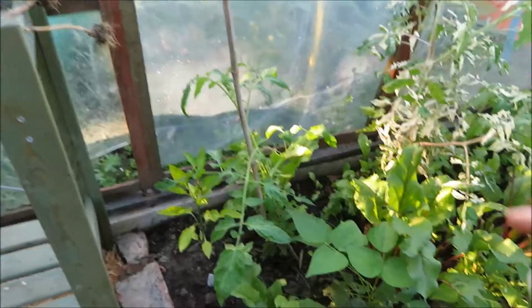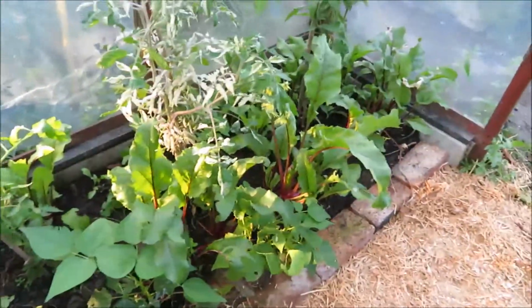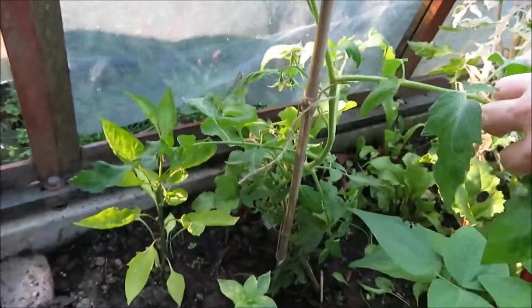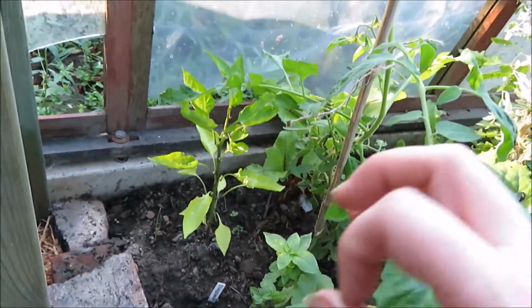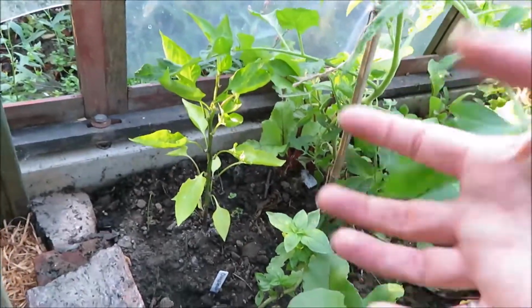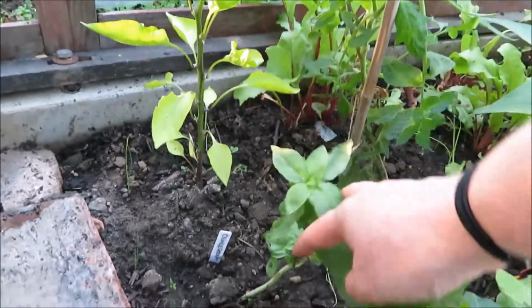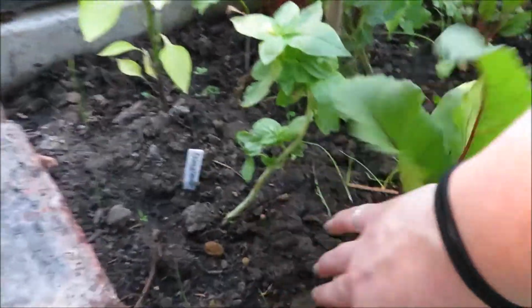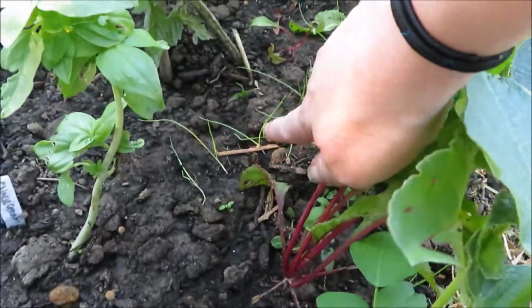Shall I do this last bed? So this is the last bed in this greenhouse. This is Subarctic Plenty tomato, which has given us a grand total of 1 tomato, and it was not the earliest of all the tomatoes. We had a big cooker tomato before one of these. Another pepper plant. We've got some basil growing in here. Again, the beetroot here is minuscule, and we've got some baby spring onions coming up.